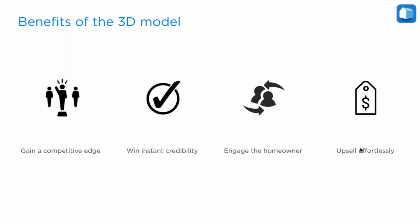The other benefit to having this fully customizable 3D model is the ability to upsell and to cross-sell. By upsell, I just mean sell premium products to them. Instead of showing them an architectural shingle, you can now show them a premium shingle. Or instead of showing them their home with double four lap siding, you can now show them what it looks like with some kind of cedar shakes on there. So some of those design features are going to help you be able to upsell.